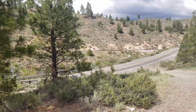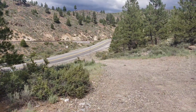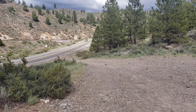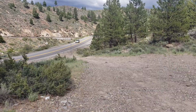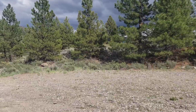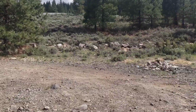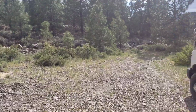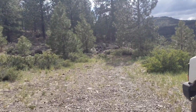But I made it up that little dip right there, which I probably wouldn't have been able to before I did that lift on the vehicle. It just, with the bike on the back, it drags on everything. But yeah, it's a little flat spot here. I'm not gonna have a campfire or anything like that, but this is free.